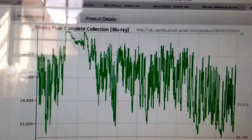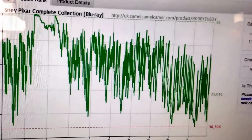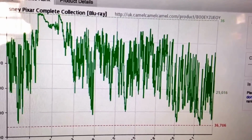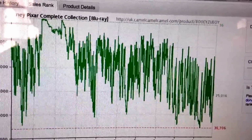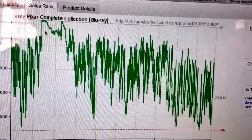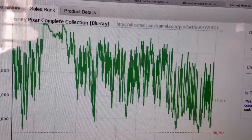So what that picture tells me is, if you really want to sell this quickly and for good money, it's a Christmas item, because you can see just from that picture that the sales peak, the number of sales this item is getting, is peaking at Christmas. Okay, so I hope that was helpful.